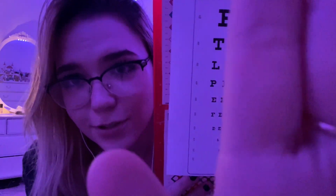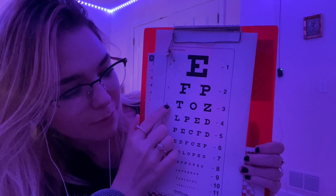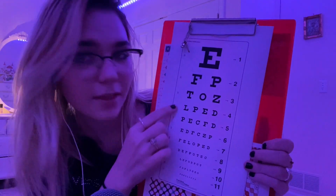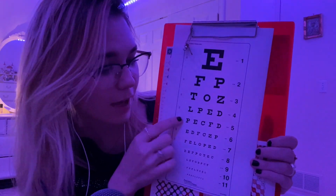So, I'm just gonna ask you to read off the lines one by one, and I'm gonna see how well you can see. So first, I would like you to cover your right eye so that you're just looking with your left eye. Okay, so can you tell me this line, what is the letter in the first line? Good. Second line, good. Fourth line. Yep. L, P, E, D. Good. Five. The fifth line.